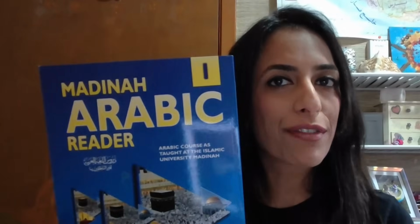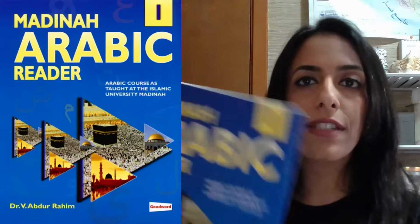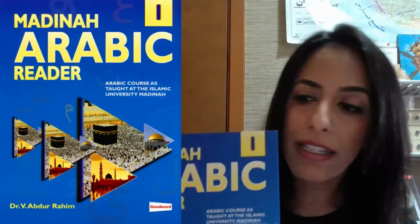Moving on to book number 3, we have Medina Arabic Reader, written by Dr. Abdur Rahim. It's an Arabic course as taught at the Islamic University, Medina. It's lessons in Arabic for non-native speakers. When to use this book? This book assumes that you have some knowledge of Arabic reading, some understanding of basic vocabulary, because it teaches you Arabic in Arabic. Remember the previous book we talked about? Once you read this and the one before that, those books are written in English and have some examples in Arabic. They introduce the letters gradually. So you need to have some knowledge of reading and the alphabets before moving to this one.